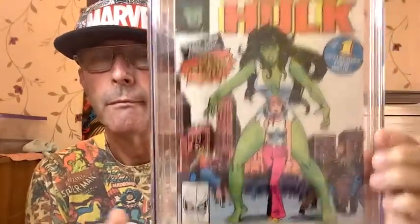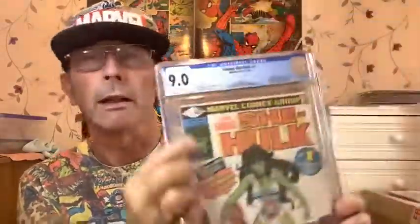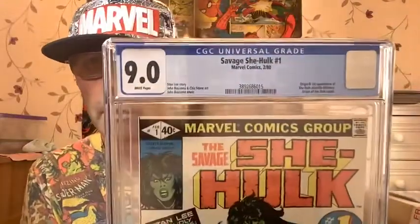That's lovely, that is. Yeah, we'll take a 9.0 white pager too. Really good. Origin and first appearance of She-Hulk, Jennifer Walters. Origin of the Hulk, retold. Nice. Well, I'm glad to get it in a 9. I'm even gladder with the white pages. A lot of people do plump for the white pages when they're buying their slabs.